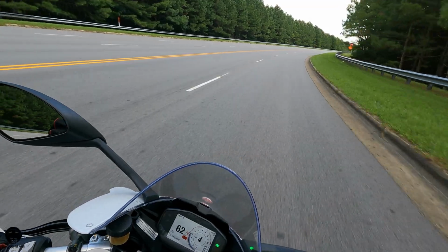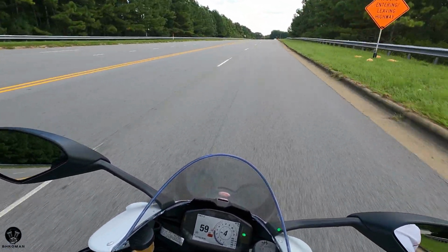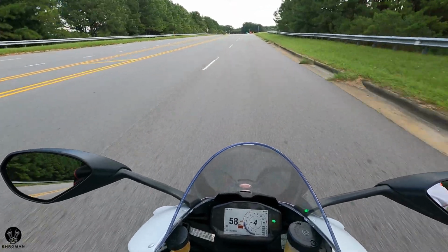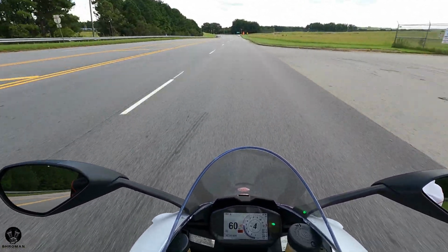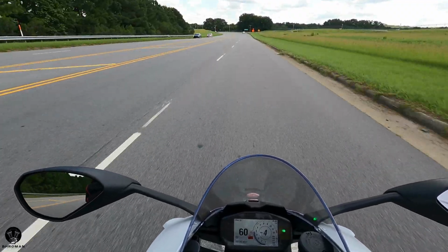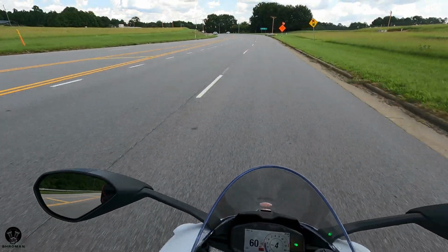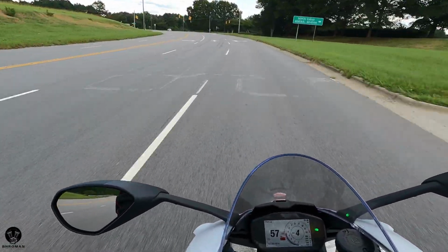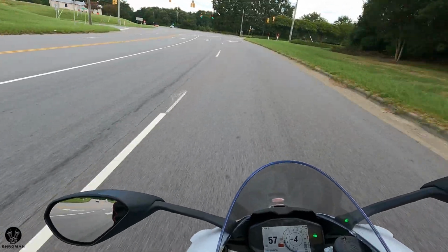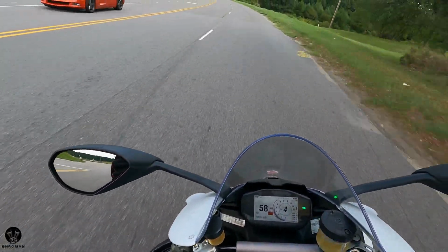So yeah, the seating position, although you're tucked in, this is one of the most comfortable seats that I've ridden on. The seat is quite soft and squishy. Doesn't hurt your butt or your family jewels. Your feet are not uncomfortable. I'm not crunched up uncomfortably.